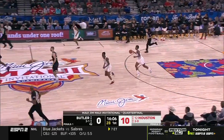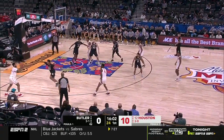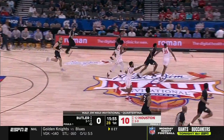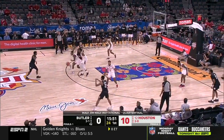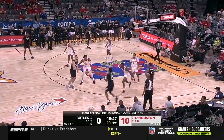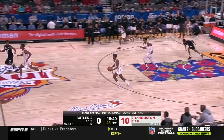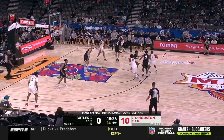And another empty possession for the Bulldogs. 0 for 4 with a couple of turnovers. Tajay Moore. And the rebound down to Chuck Harris, the sophomore from Ashburn, Virginia, comes in at 15 points per game for Butler. Chuck Harris led Butler in scoring last year. He's a solid player. His percentages haven't been great thus far. And there you see Tajay Moore got blown by and still blocked that shot with great athleticism. Houston doesn't give up on any play.